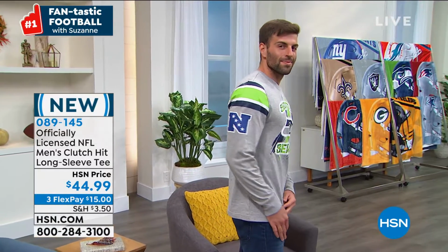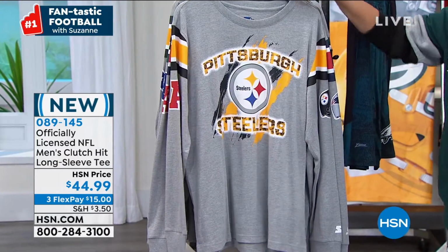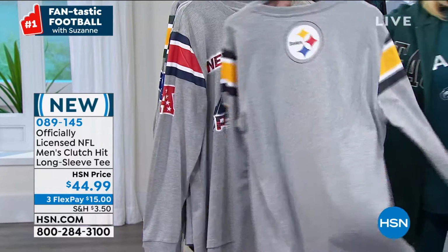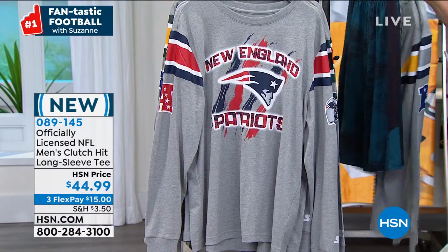I love this. This is one of my favorite shirts that I tell people, if you want to make a statement and you want people to notice you, you want to rub it in someone's face a little bit, you throw on this Clutch long sleeve tee and you will get attention.